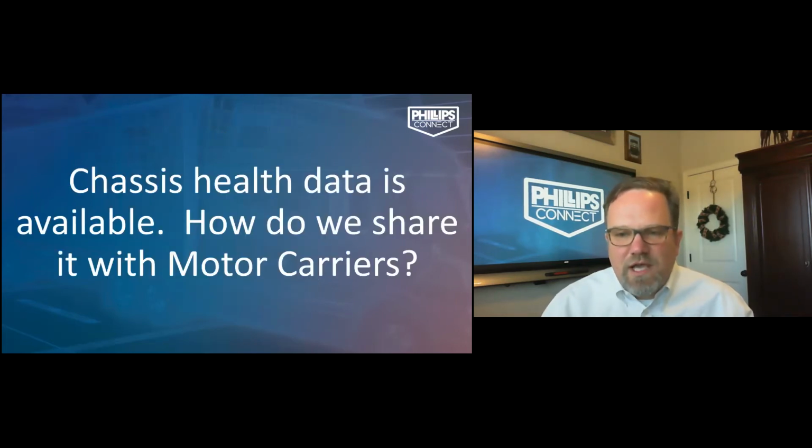So we've established that chassis health data is available. Really, I want to shift the topic to how do we share that information with motor carriers? And the reality is right now, it's really hard to do that because the IEP that gets access to that information by investing in telematics doesn't have a good method to see which motor carrier is in possession at all times. And even if they had the motor carrier in possession, they don't have good ways to contact the motor carrier and share that information so that it can be of use to drivers. So our bright idea is to go back to the well and do that like we've done a lot of other things to improve the industry.